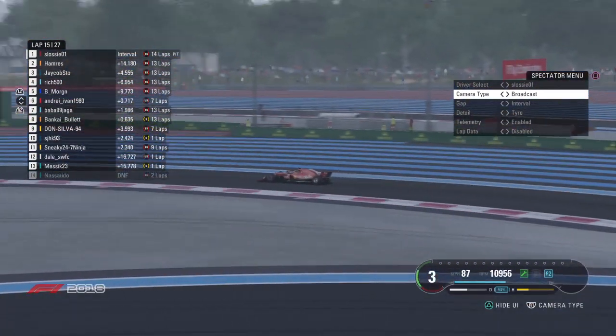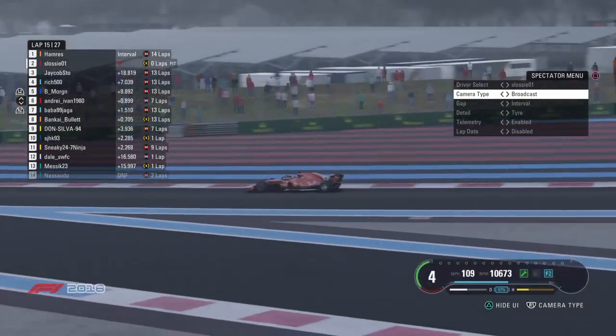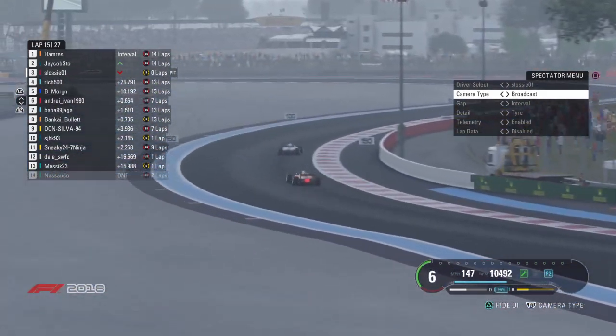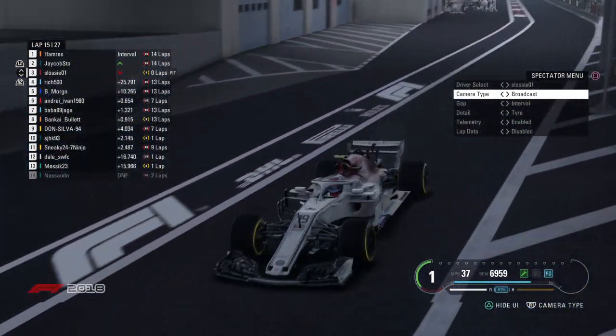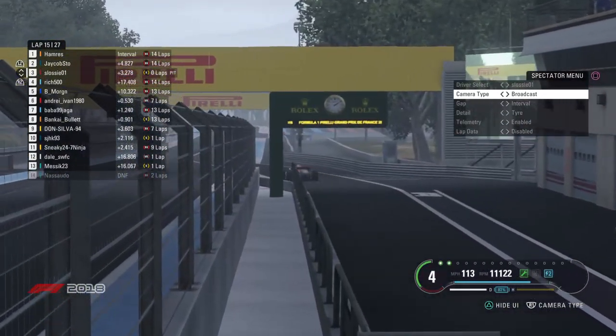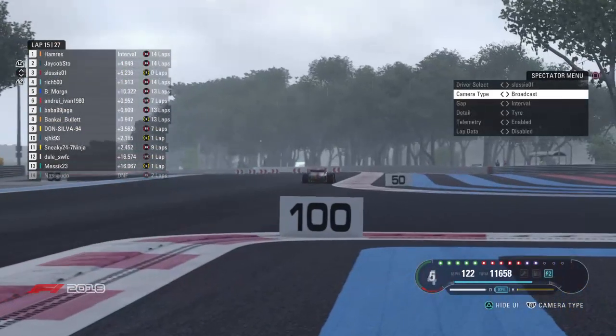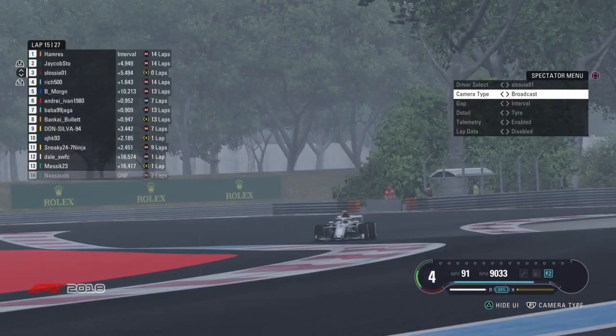I think B. Morgan might have just lost the back end and just the little bit of a snap. And Sloshy has come into the pits for a set of soft tyres. What are you doing? Sloshy has just thrown away the race lead. Sloshy, it is raining, lad.